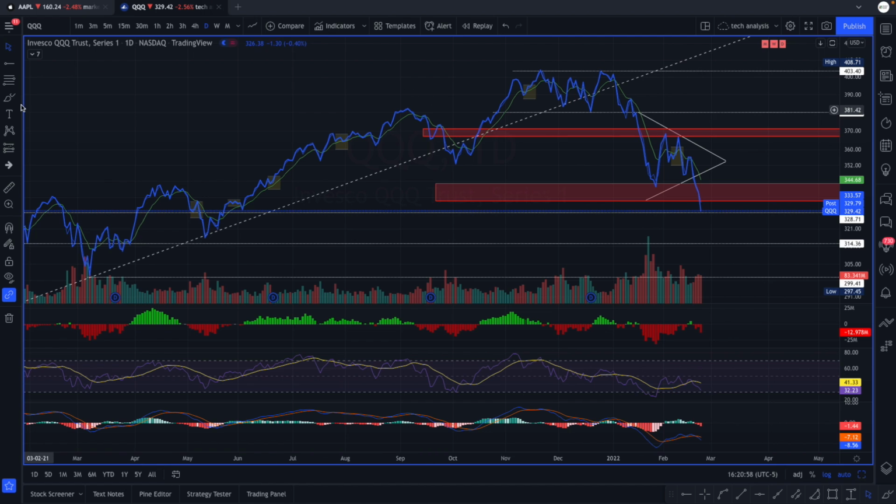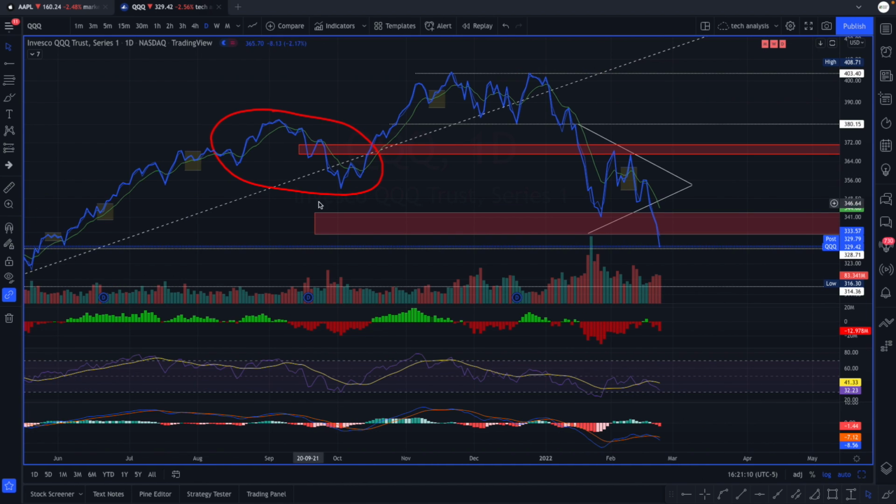Whereas right about this area is where we start to see a change in direction of the market. Okay, so right about here, if you observe how the market is moving when this started to happen, this gave us an early warning sign that things were off balance.